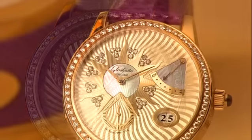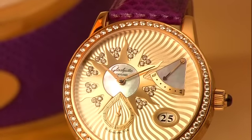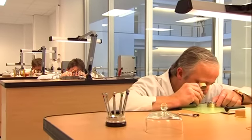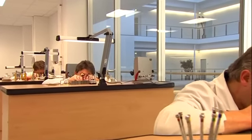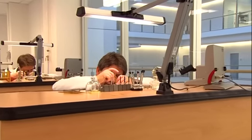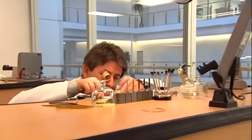The assembly of exclusive special models and editions is the task of the Atelier workshop. Here, every master watchmaker has his or her own set of parts, assembling the entire movement from scratch. This can be up to 500 individual components.